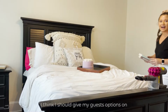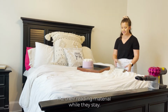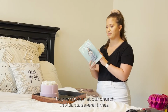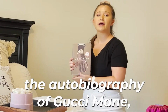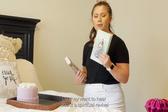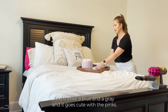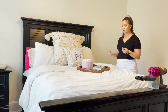It's right behind you. I think I should give my guests options on their reading material while they stay. So we have Suffer Strong by Catherine and Jay Wolf. Such an incredible story. They've spoken at our church in Atlanta several times. And then the autobiography of Gucci Mane, because you never know what kind of mood they're gonna be in. Do they want to hear about a spiritual revival or Gucci Mane? And they're cute colors. It's a blue and a gray, and it goes cute with the pink. And then I should get a candle or something.